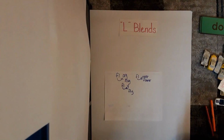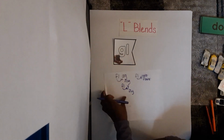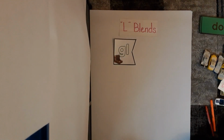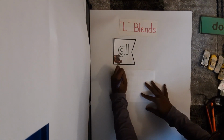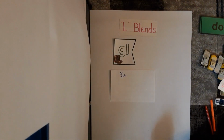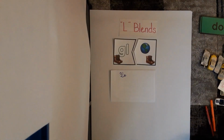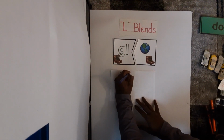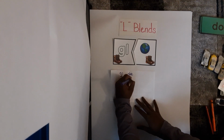The next one is G-L. So I have GL. That's my beginning. My picture is the globe. At the end of globe, I have OBE. Together it says globe.